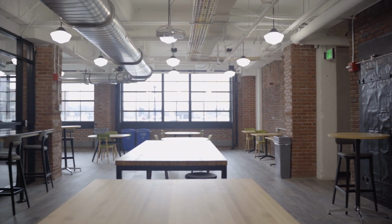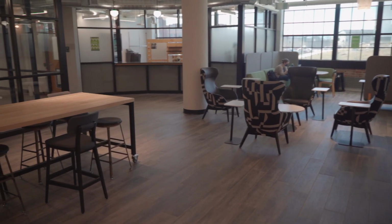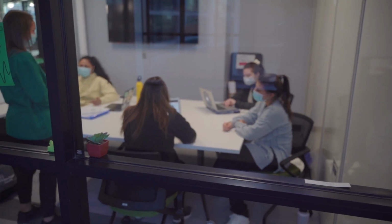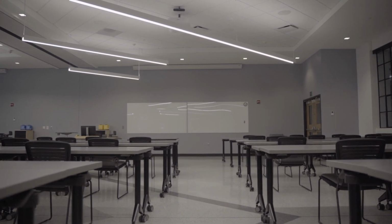As the hub of the Health Science campus, the ground floor provides a cafe with full-service kitchen, open study lounge, information commons, IT help desk, and spaces for group and individual study.